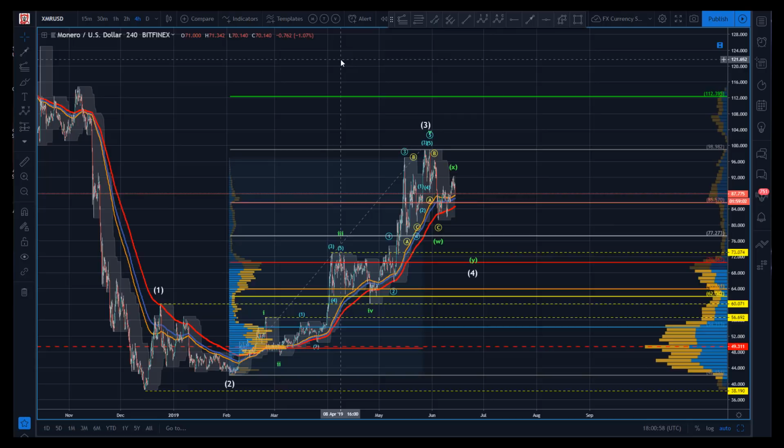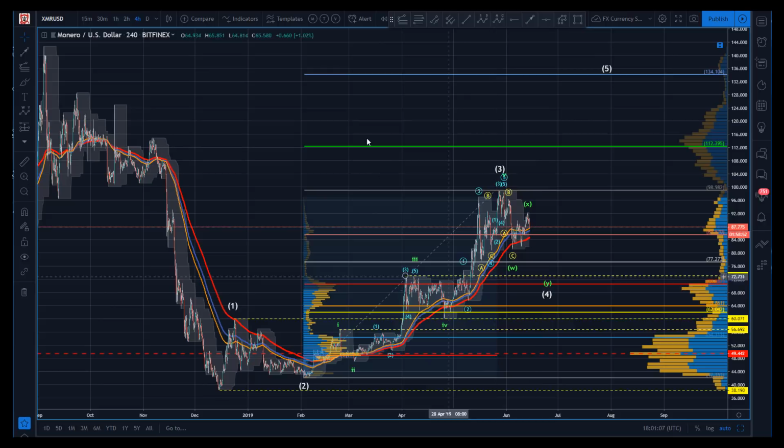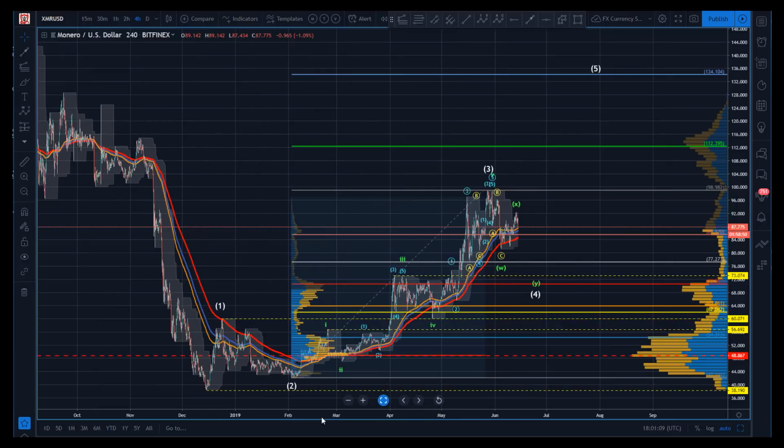We're going to finish up with a look at Monero XMR to the dollar. I've got it up. This is a 4-hour on Bitfinex. It was kind of close in the voting here, but I thought this had the most interesting chart, and I think there's potentially a trade setting up here, so I tipped the scales with my vote.